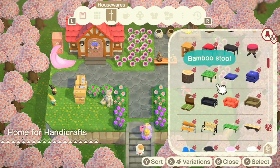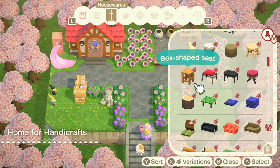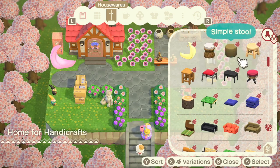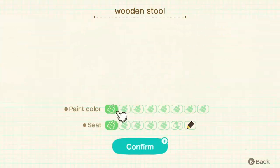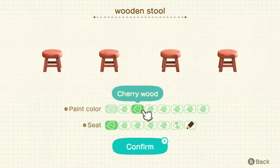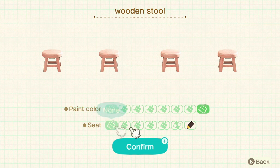See here. We can make a bamboo stool. A zen cushion. A box-shaped seat I actually like a lot. Wooden stool, that works out pretty well too. Cherry wood, there you go. That works. Ooh, pink wood, even better. So we'll just do that.